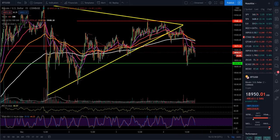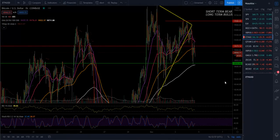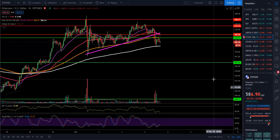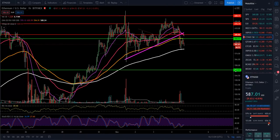That's the key. So let's go to Ethereum on the 1 hour time frame. Take a look at ETH. ETH's at $586 right now. We're trying to hold the 200 moving average on the 1 hour time frame. We have been trading up above that since about November 28th.